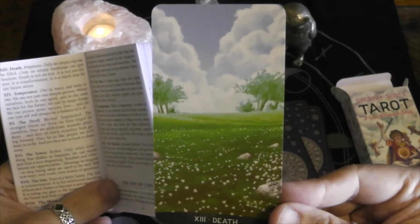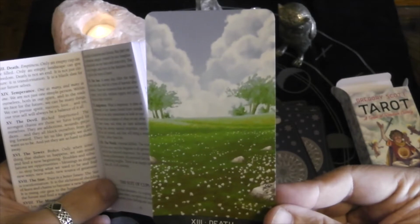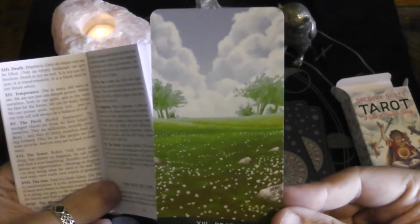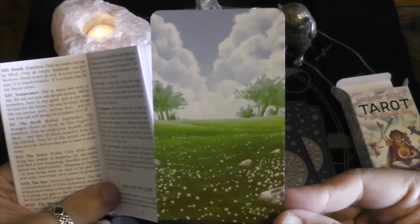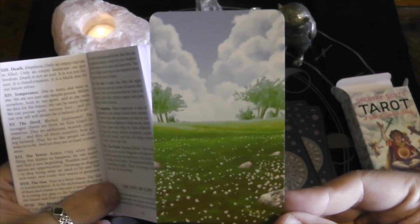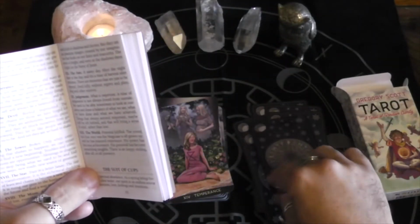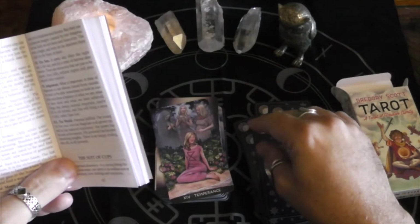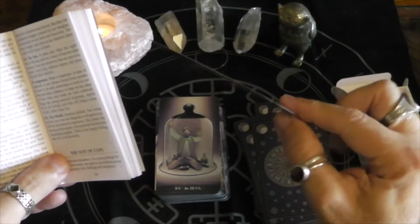Here we see emptiness. Only an empty cup can be filled. Only an empty landscape can give freedom. Death is not an end. It is not just closure. It is transformation. It is a blank slate for our future selves. So these don't have reversal meanings, do they? Even though the backs are reversible.